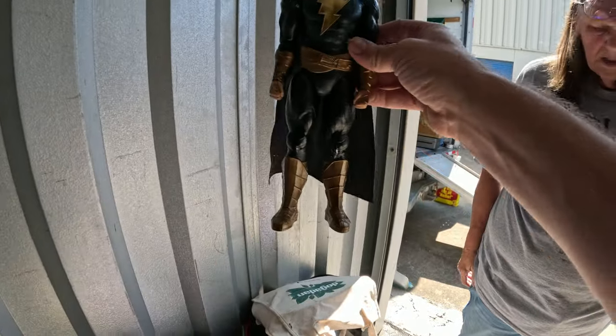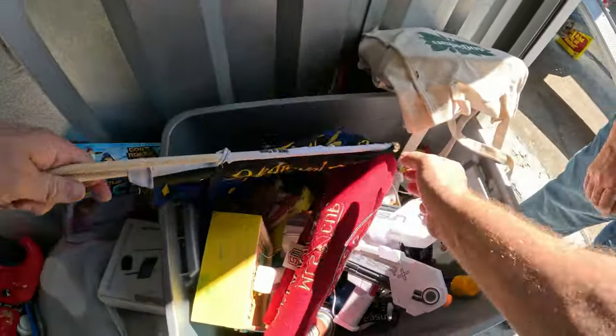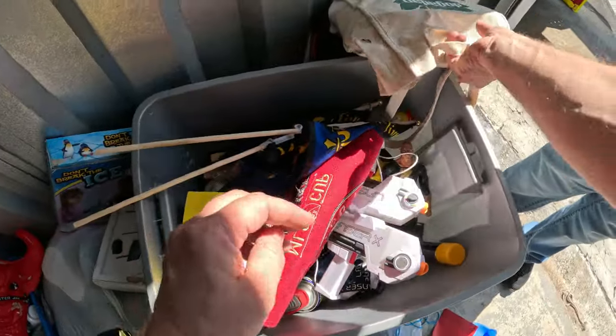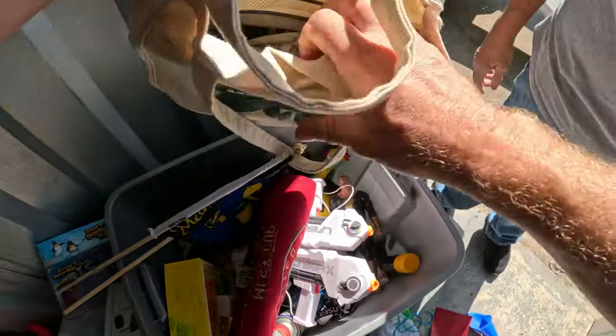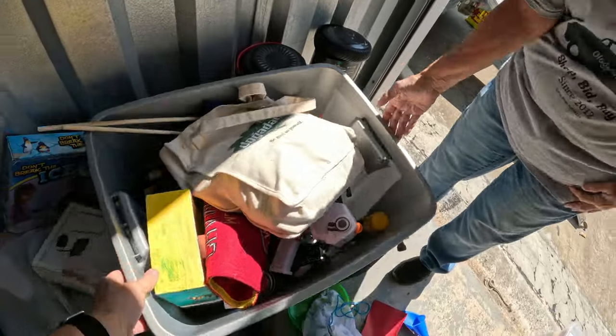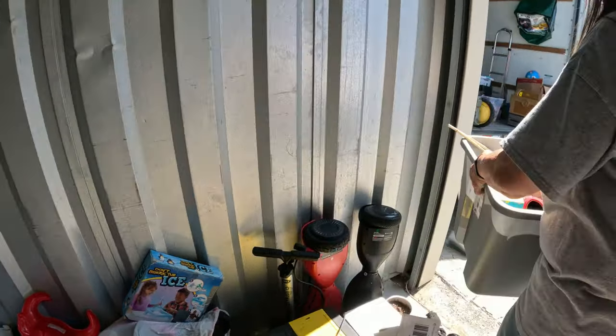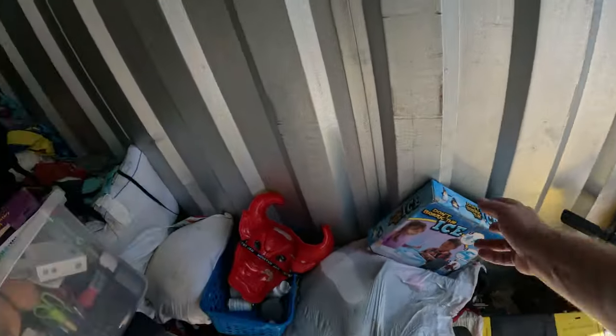And then we got Black Adam here. Also, Dwayne The Rock Johnson. There you go. All right, so some goodies down in there. Yep, that's shoes. We'll throw all this in there. And then we got a ring box, but that's empty. It's for a little solar panel, but I can tell that's empty. Oh, we got a toolbox here. Are we gonna find any tools in it?